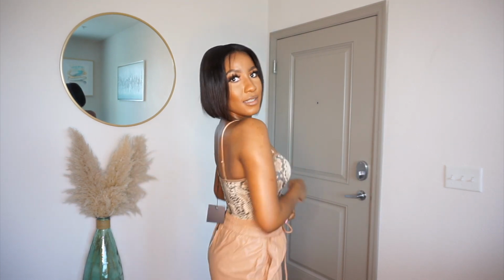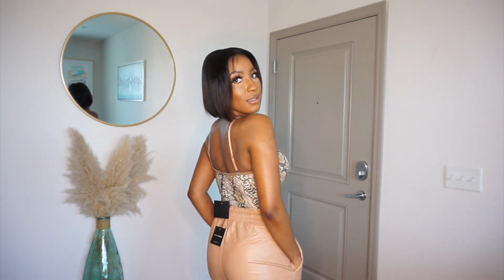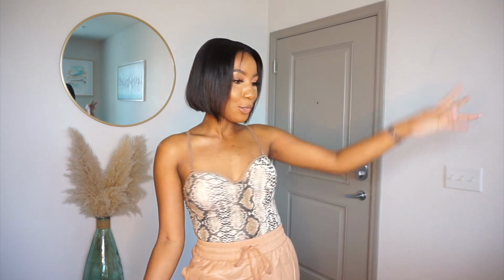Sizing-wise, the pants are not too tight, they're not too big, they're just right, which was very surprising to me because I haven't had much luck with their pants, but this is giving it to the girls, okay? And this top fits perfectly, okay? This is the back. This is just outfit number 1. We haven't even got to 2, 3, 4, 5, 6, 7, 8, 9, 10. And look, this is starting off very, very good.